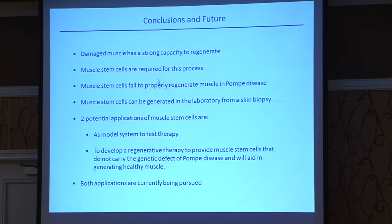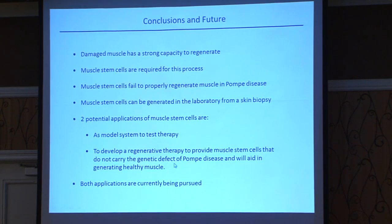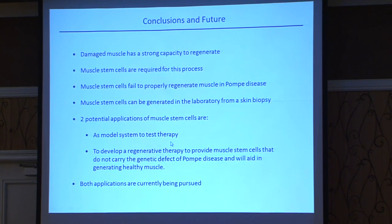So in summary here, we have seen that damaged muscle has a strong capacity to regenerate in principle, and that is mediated by muscle stem cells. In a mouse, if you take away the satellite cells, this process is completely blocked, so these are essential cells. In Pompe disease, they are present, but they fail to do the job. We can make them from a skin biopsy in the laboratory via iPS cells. And these are now used in the lab for testing therapies. And we are trying also to transplant them and to see if we can replace muscle that is already gone.